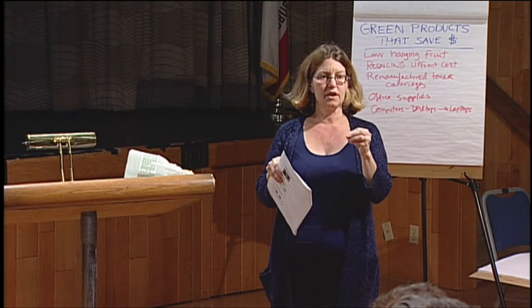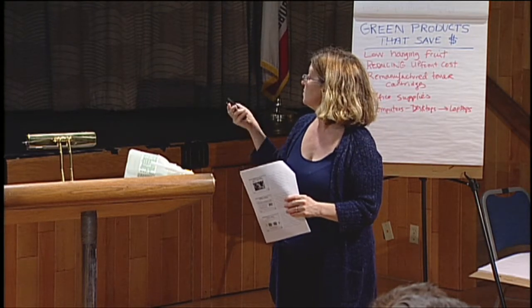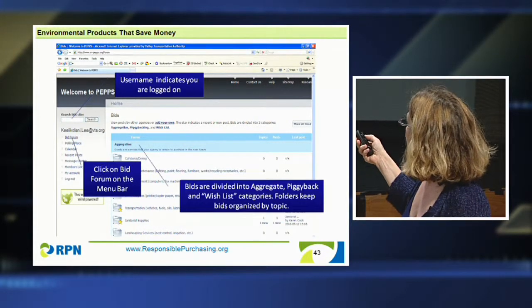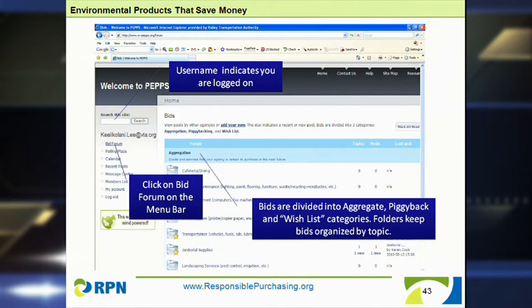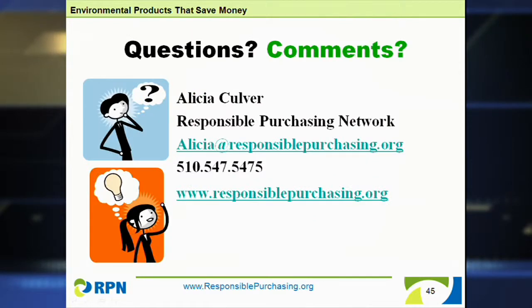So then you're not just aggregating within your jurisdiction, but you're having several jurisdictions that are all going out to bid for the same product category. And that not only aggregates the quantity, but it saves time because you don't have to figure out the specs on your own. So there's a database for that, and this just shows how you log in, you click on the menu bar, and then you look at the different aggregates of different product types. There's a Bay Area Green Purchasing Network that we are part of, and the county is part of through the Association of Bay Area Governments that is sharing information and helping to try to make it easier for everyone.